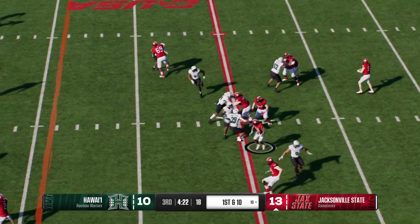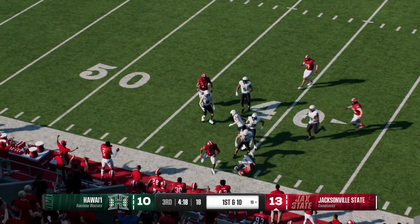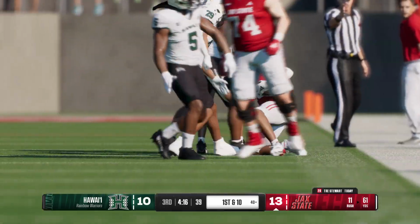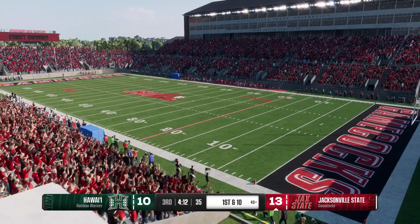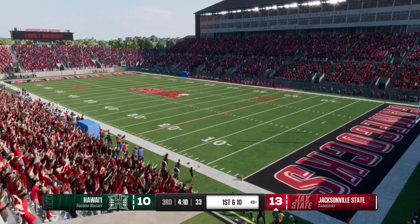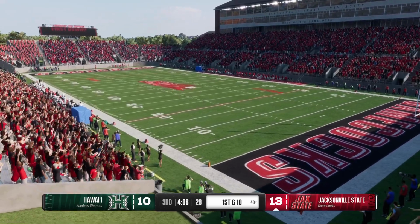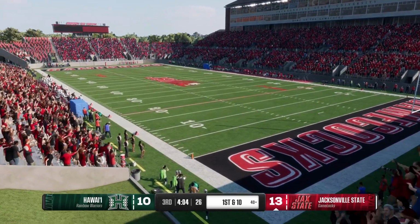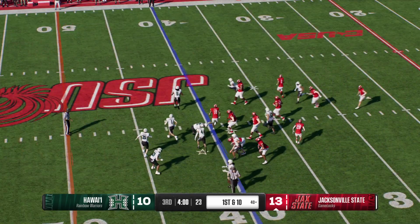The inside handoff. Gives him a little shake, and he's got some room. And they'll finally catch up to him, but not before a big chunk of yardage is picked up. Well, there's the offense trying to take advantage of this running back's speed. I like the call. Handoff to the left, to the outside. Put him in space and let him go to work. And the Gamecocks want to pick up the tempo.